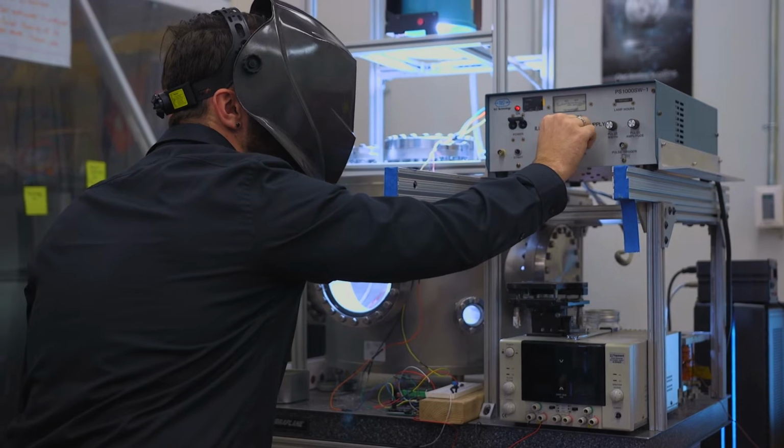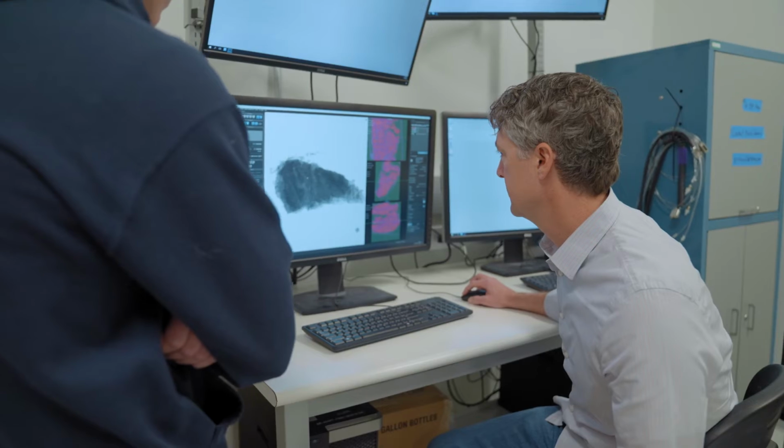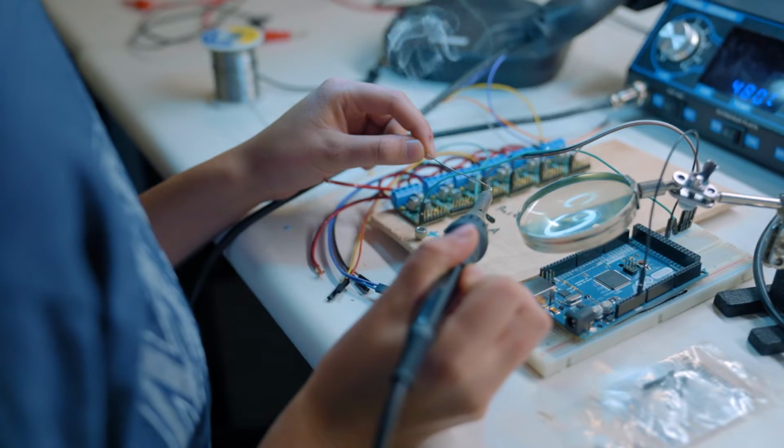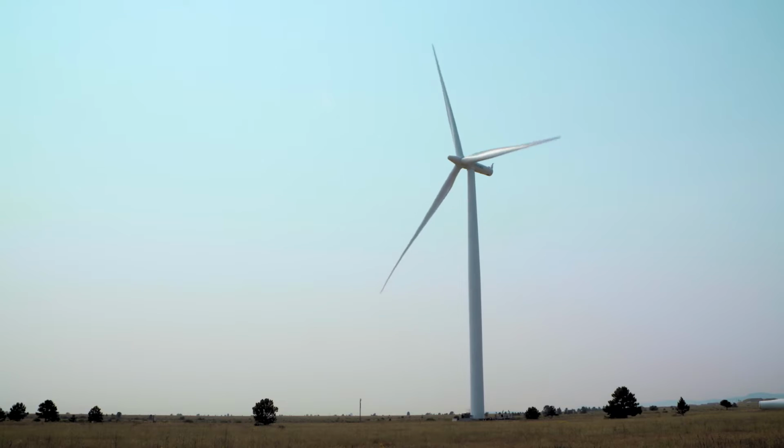And Mines is paving the way in other emerging industries by offering new programs, such as the first Space Resources graduate program in the solar system and one of the nation's first quantum engineering programs. So whether a student's interest is in the vastness of space, the quirks of the subatomic, or anywhere in between, Mines has them covered. But how does this innovation happen?